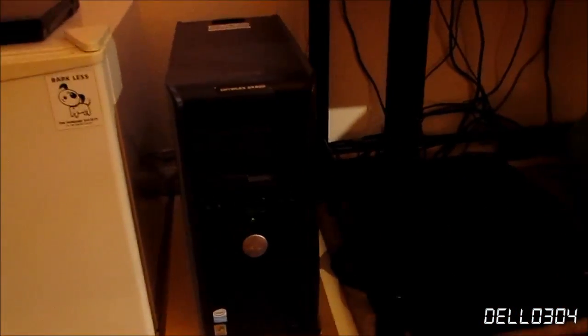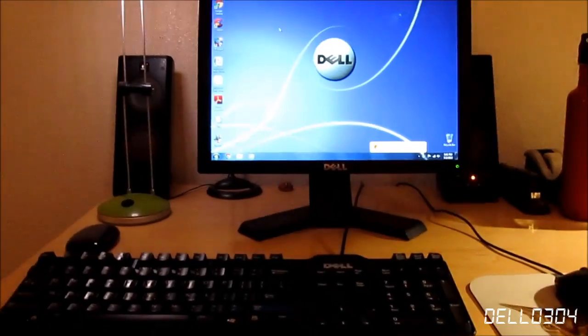On to the Dell Optiplex GX620. I'm not sure what angle to get this at, but there it is. This computer has not been used at all ever since I got this thing in and tuned it up. I have not used it for anything because I don't really know what to use it for.